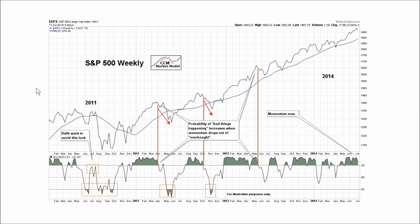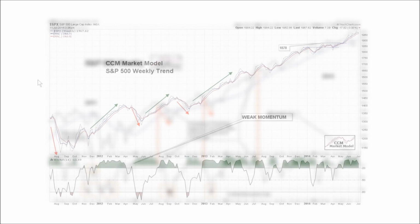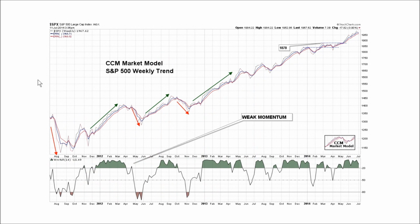Still looks good. Everything that we just said about the weekly chart of the Nasdaq applies to this chart. Momentum is still strong in an overbought territory despite the pullback this week. We'll try to move quickly here as well. This is the weekly S&P 500 here.